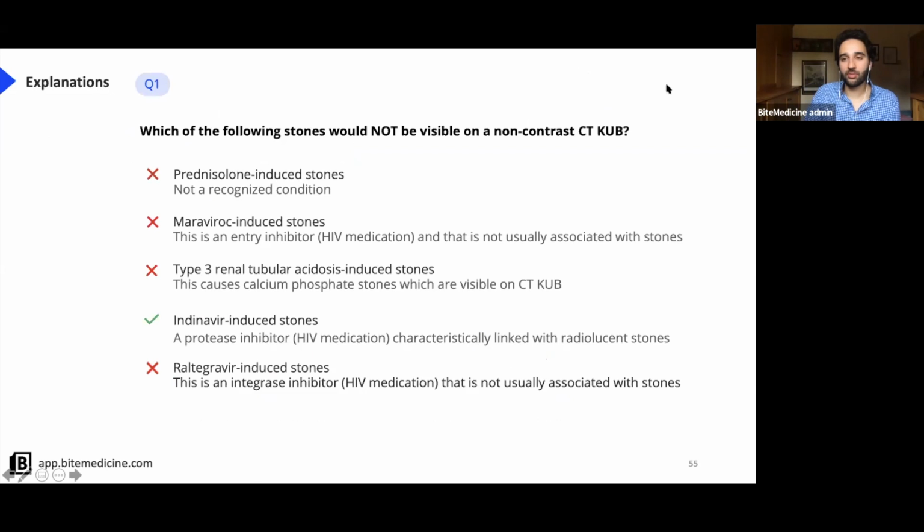Let's see the explanations, and then we'll have a look at the leaderboard. Okay, that is essentially the answer. So this actually can come up in your exams. It's mainly just one of those pattern word recognition type questions. So indinavir is a protease inhibitor, i.e. it's a form of antiretroviral therapy for HIV, and it's characteristically linked with radiolucent stones.